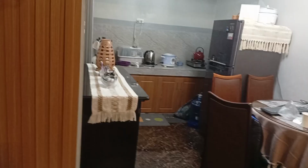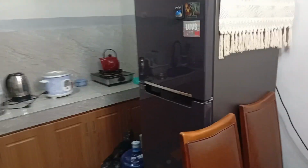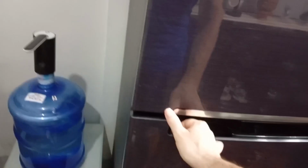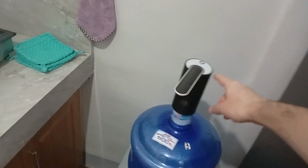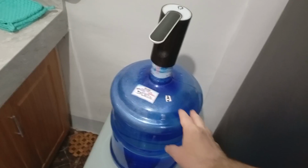Now, the water heater works. The problem is that there isn't enough water pressure, because there is a water interruption, so there isn't enough water. Anyway, here's the fridge, and as you can see, it's a big fridge, very nice. So you have the freezer on the top, and then you have the fridge itself. And they even provided me with some drinking water. So you just press here, and it's like a pump, and it pumps the water from the jug itself.